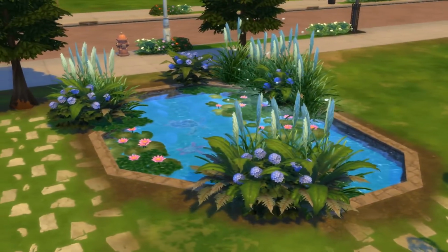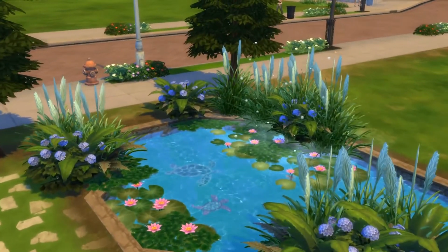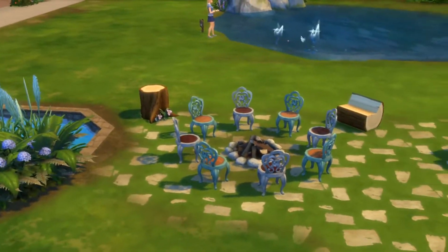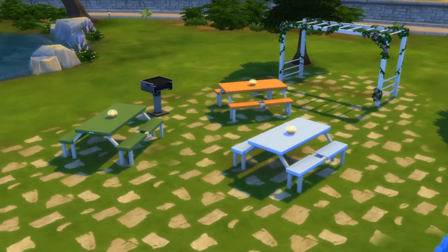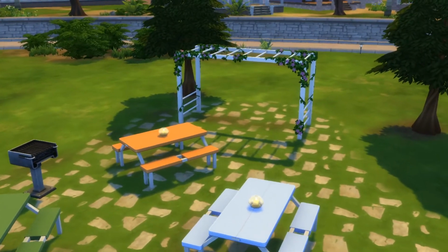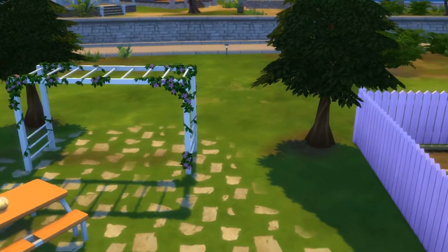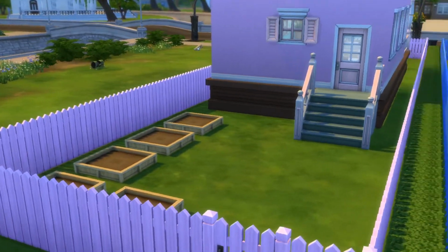The pink and the purple flowers are just so enchanting and pretty. And there's little purple turtles in the pond. Nice and cute. We also have this little bonfire area for all of the families to enjoy, as well as a picnic area with a barbecue grill so they can grill up some nice, yummy dinner or lunch or whatever. And the monkey bars for any of the children, which ironically, there aren't any children. No, there's some teens, but no children.